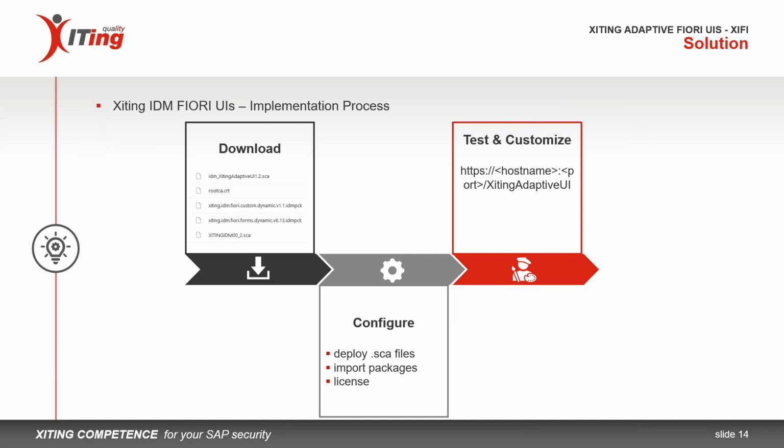This is an overview about the implementation process, so it's very easy. You only have to download the SCA files and download the IDM packages. These SCA files need to be deployed on the AS Java. The IDM packages need to be imported into your Eclipse, and the license needs to be activated.